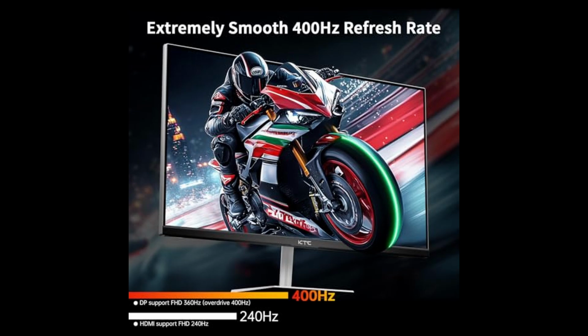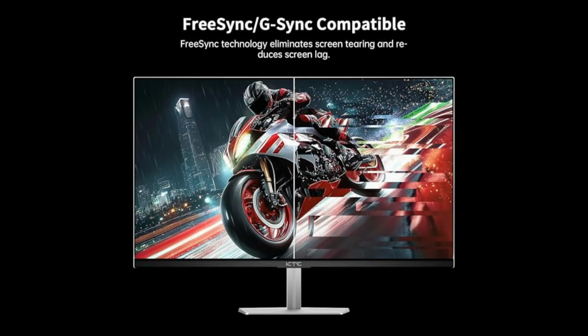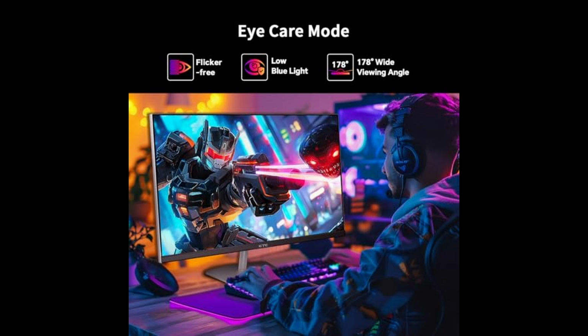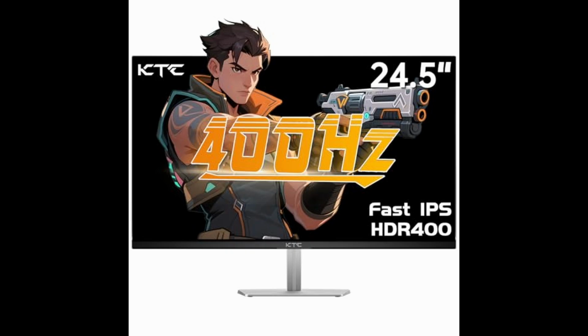Color performance is better than expected for a monitor so clearly tuned for speed. With HDR 400 support and a wide color gamut covering well beyond standard sRGB, visuals have more punch than typical competitive monitors. Bright scenes look lively without being harsh, and darker scenes retain detail instead of collapsing into gray or black smears. While this isn't a true high-end HDR experience, it still adds depth and vibrancy to games and media, making the monitor feel more versatile than a pure esports panel.